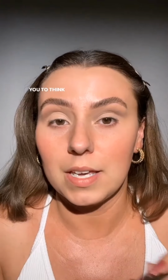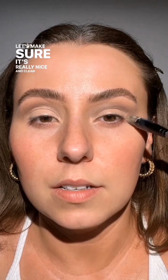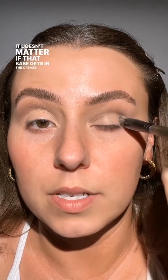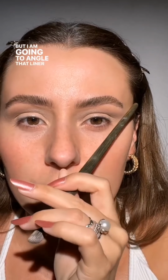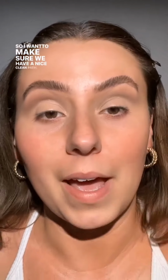And remember, I know I have to keep saying it, but I never want you to think that I would suggest something that would crease. It's going to crease until it's set. Now from here up, it will not move. Let's make sure it's really nice and clean through here. It doesn't matter if that base gets in the crease. This isn't a cut crease, but I am going to angle that liner up just a little bit, and it is going to be really smoky and smudgy. So I want to make sure we have a nice clean path.